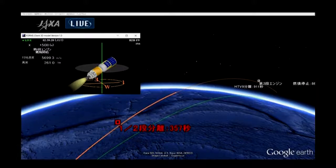Passing the 8.5 minute mark into the flight, as you can see from this telemetry driven animation provided by the Japan Aerospace Exploration Agency, the trajectory is on the money. The second stage performance continues to be good from the reports being received from the Range Control Center at Tanegashima.